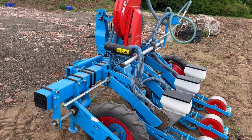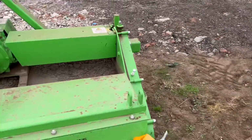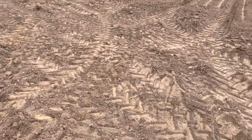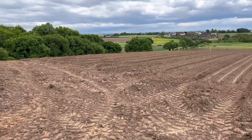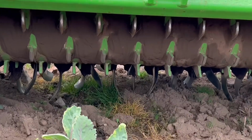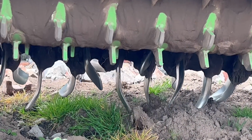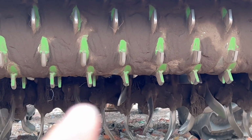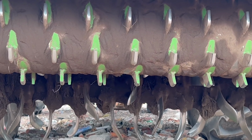Quick machinery swap. He's taken his planter off now. I'm going to put his bed former on and bed form the headlands. Cracking view up here. This is like a rotavator on the front and then a wheel on the back. So it chops the soil up and then that makes it finer in the surface, ready for sowing the carrots into.